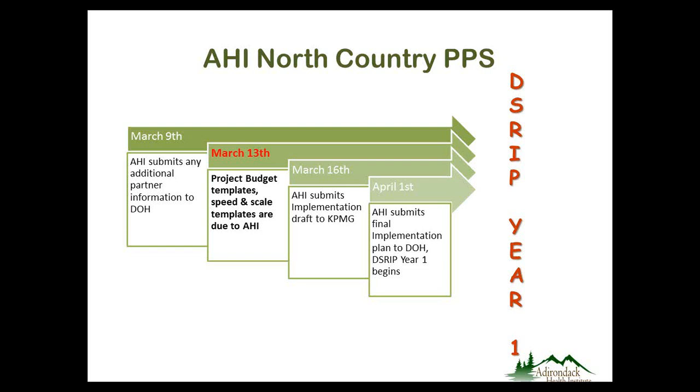The next deadline is the March 13th deadline, which is a deadline for all of the project teams to submit their budget templates and their speed and scale templates to AHI. Following which, we will submit a draft of our entire implementation plan package to KPMG on March 16th. We'll then get feedback from KPMG. They are the state DSRIP support team.